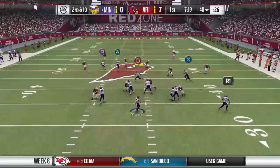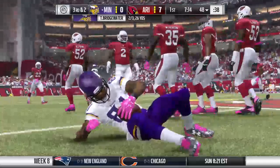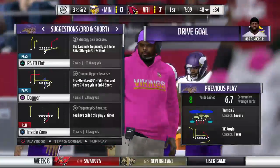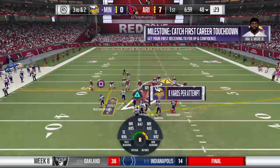A 2nd down throw for Bridgewater. Quick hitter here, it's complete. 8 yards on the completion, but now they face 3rd down. When you see zone defense and you know you've got a drag route on as your primary call, you've got to be really careful as a passer about how far you let your guy go. On 3rd down.